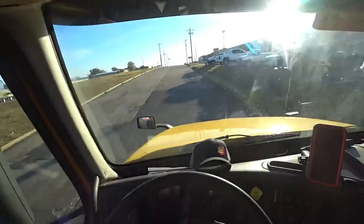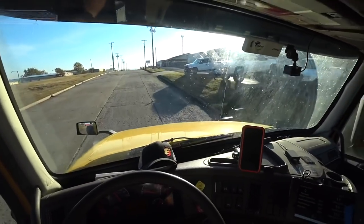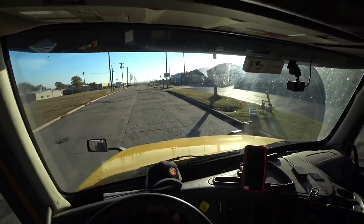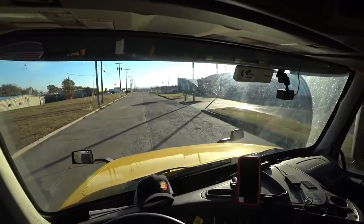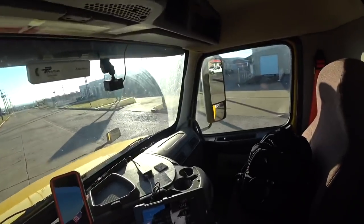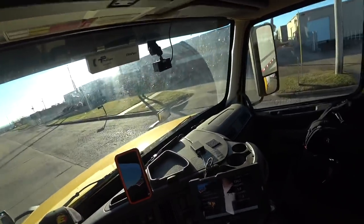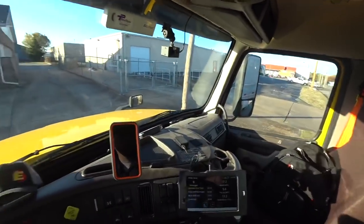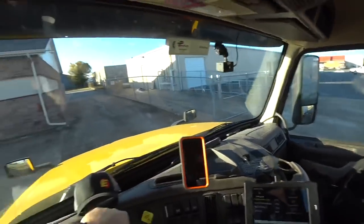All right, this place right here, you turn in and you kind of go around their facility and you come back out. This is always fun in a van. Luckily, we're in a pup. That's what's pretty good about our dispatcher.